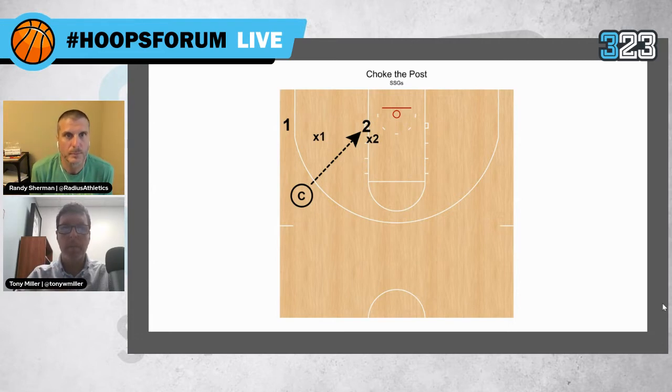But just making sure, like you said, that they're not overcommitting sometimes. You don't want to dig or go all the way down too far and leave a good shooter open out there. That was one thing our guys sometimes struggled with. They'd get too aggressive on the digs or the chokes, and it would lead to a long closeout and an open three for the offense. Yeah. So just checking their position.